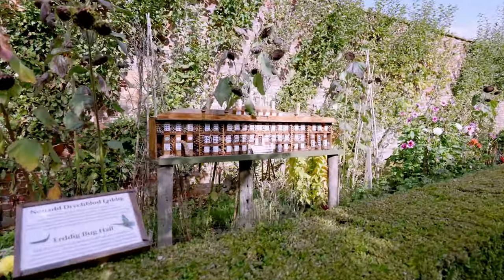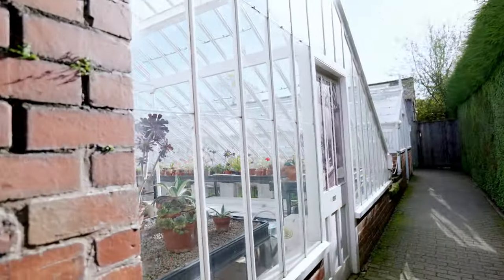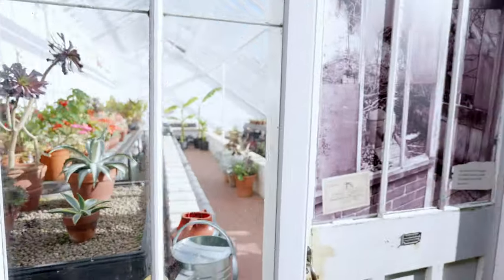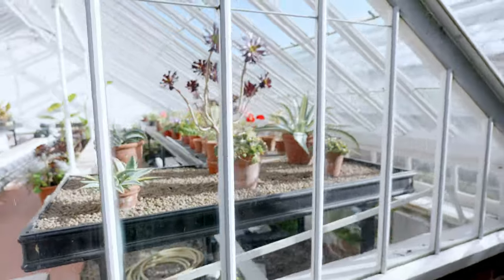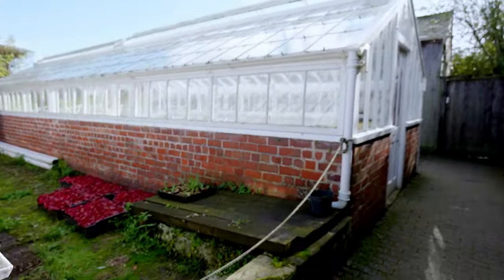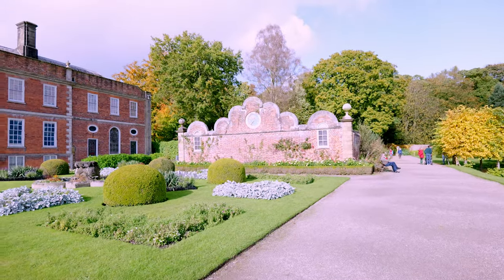Walking through this garden today, you can see varieties of apples and pears grown from trees dating back over 200 years. The Yorkes employed skilled gardeners to cultivate these grounds, and even during difficult times, they invested in the garden's upkeep. Today, the National Trust continues to care for this space, preserving a tradition of horticulture that feels as vibrant and alive as it was in centuries past.